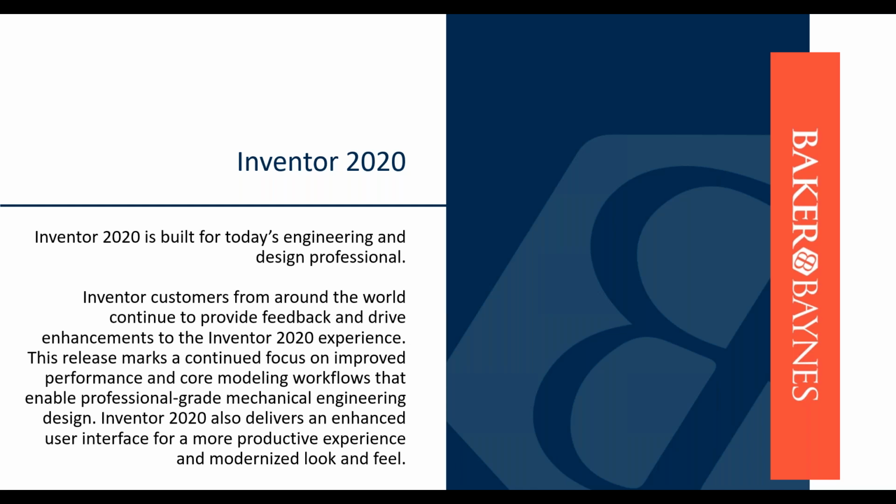Inventor 2020 is built for today's engineering and design professional. Inventor customers from around the world continue to provide feedback and drive enhancements to the Inventor 2020 experience. This release marks continued focus on improved performance and core modeling workflows that enable professional-grade mechanical engineering design. Inventor 2020 also delivers an enhanced user interface for a more productive experience and modernized look and feel.